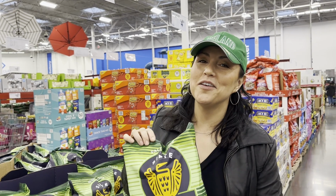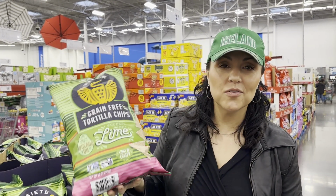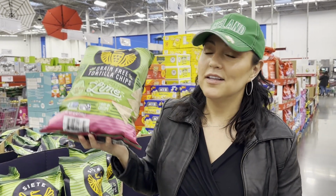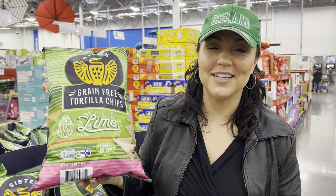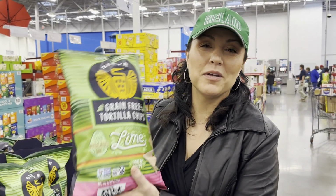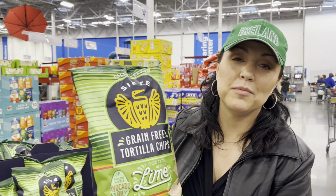$7.48 for our favorite branded chip, the Siete. These are not only very clean, they use avocado oil instead of the inflammatory oil that you'll get in every other chip you buy. I love these and I feel good about our kids munching on these at snack time. Ethan will have a bowl of these next to him while he's doing his schoolwork. These are delicious, the kids love them, so I'm gonna pick up another bag. $7.48. It's a really good price for how much you get.